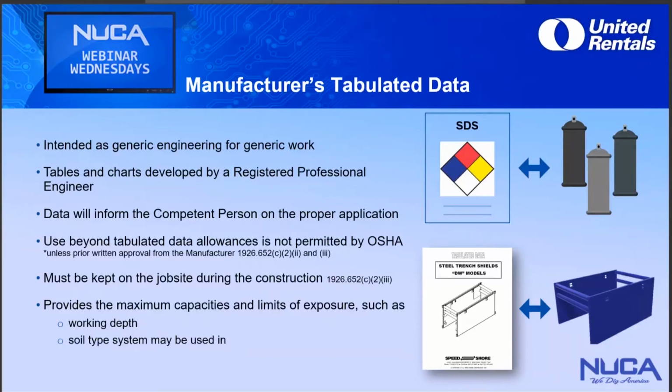As we know, this is really a map for the competent person to know how to use this properly. Those particular instructions and tabulated data need to remain on the job site during construction and while it's in use. We'll also find within tabulated data a lot of the maximum capacities, maybe the limits of exposure. Examples are like working depth or maybe even soil types that the systems may or may not be able to be used in.